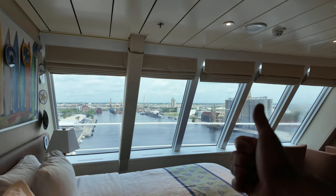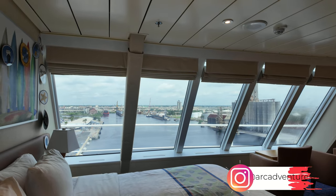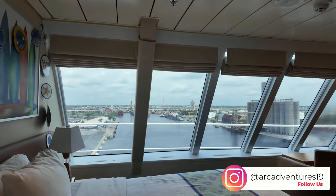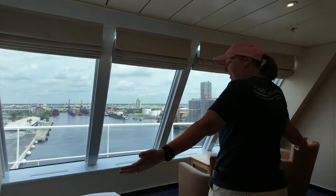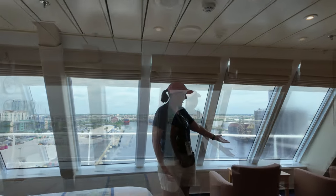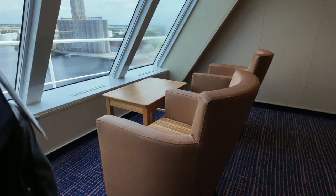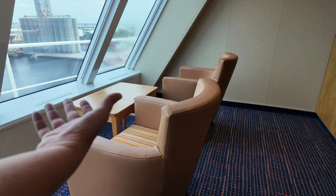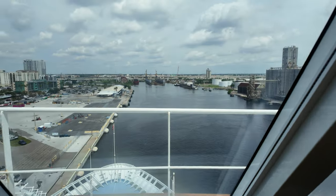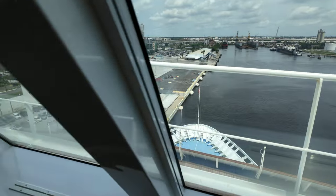Awesome. Yeah, we had to go over a year in advance to have this room be available, but it wasn't that much more than a regular room. Okay, so we have a nice chair and table so we can have our coffee and look outside and not be boiling on the balcony. Yes. I mean, it does look like it would be a balcony, but oh, there's the bow of the ship. So yeah, we have a good view.